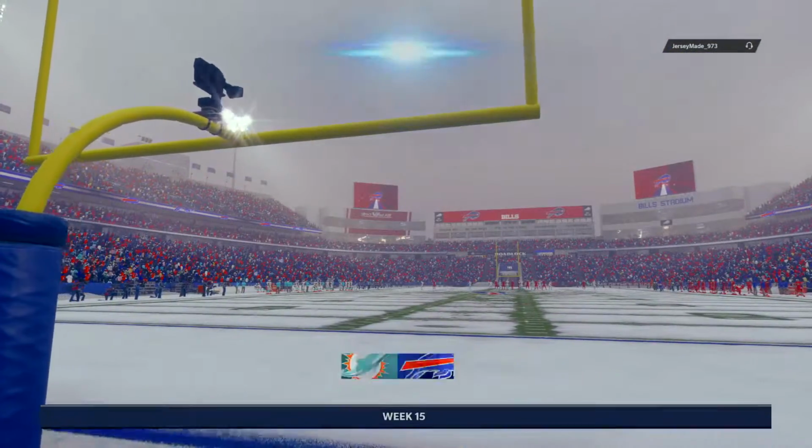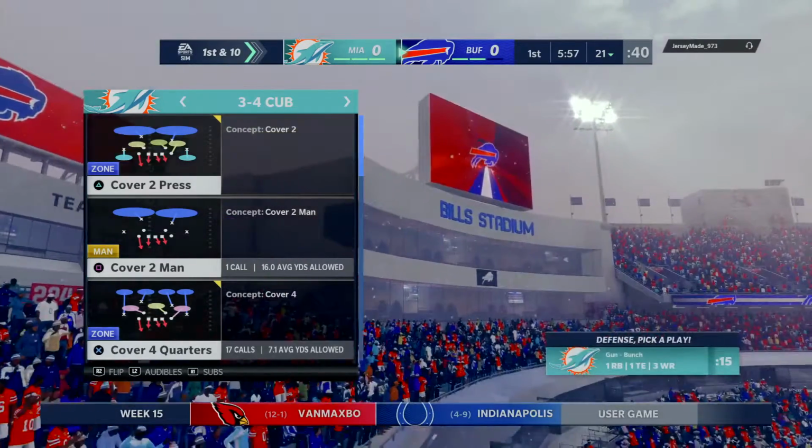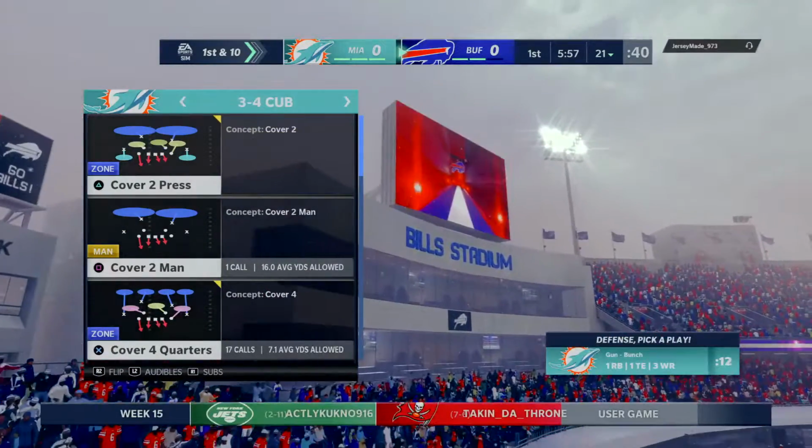Play clock getting low, so Sean Payton says let's take a timeout. They'll have 2 remaining as we step aside here in this first quarter.